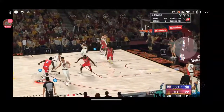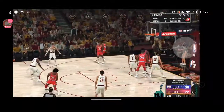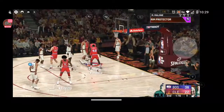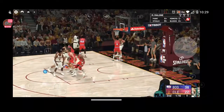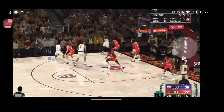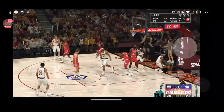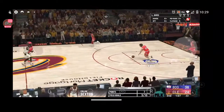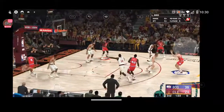Outside, Sexton. And it's going to be out of bounds. The Cavaliers will retain possession. Both teams will make substitutions. Looking to end his cold spell. And Sexton slams it in. Again, more and more of these pick and rolls help Sexton settle into the pace of play.